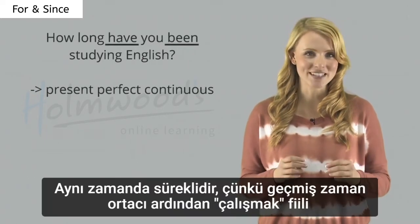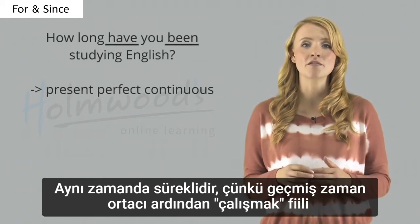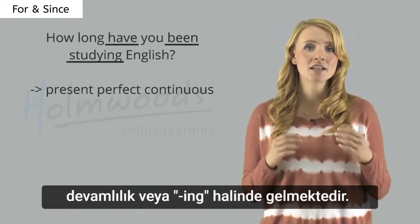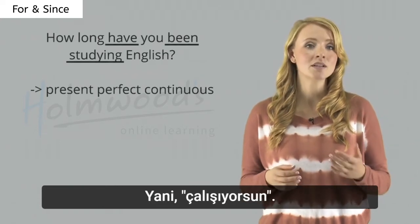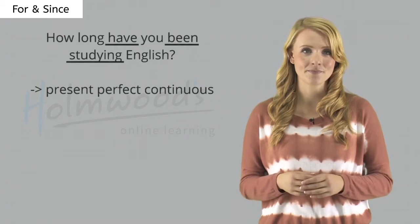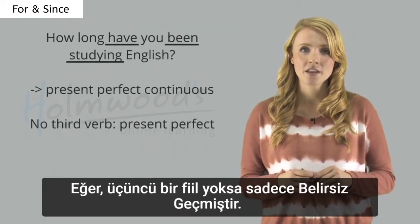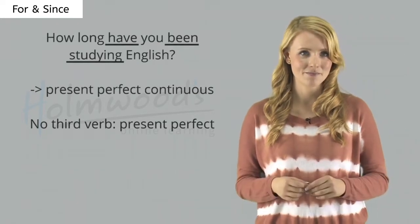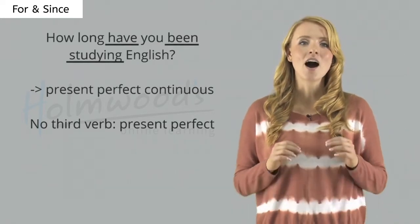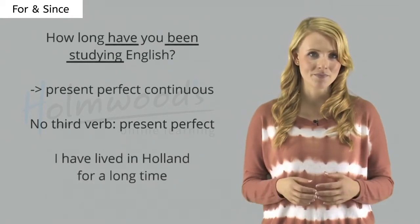It is also continuous because the past participle is followed by the verb study in the continuous or ing form, so studying. If there is not a third verb, then it is just present perfect. For example, I have lived in Holland for a long time.